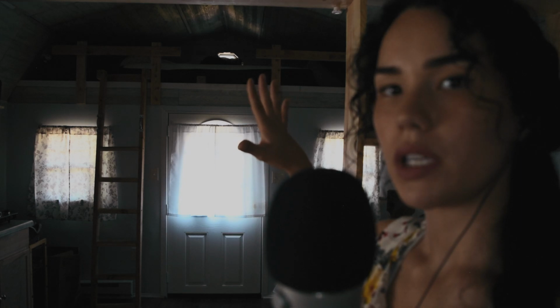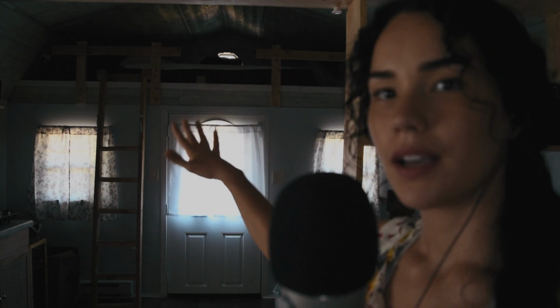But yeah, you might be able to see the loft a little better from back here. Yeah, so you can see the ceiling. We have a little window up in the loft. The bed is up here. He put some railing up so that we don't fall down. The ladder, like I showed you earlier, moves back and forth. But yeah, this is basically the entire house.